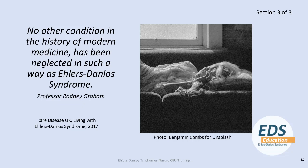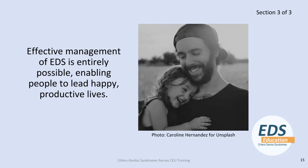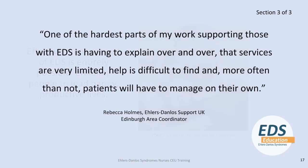Again, to quote Professor Rodney Graham, because it is such an important quote, no other condition in the history of modern medicine has been neglected in such a way as Ehlers-Danlos syndrome. The patient will need reassurance that effective management of EDS is entirely possible and will enable them to lead happy, productive lives. Just a quick quote from Rebecca Holmes, Ehlers-Danlos Support UK, Edinburgh area coordinator.